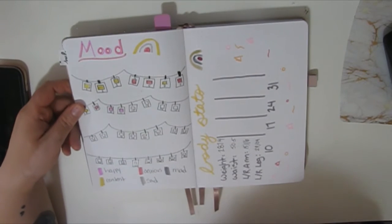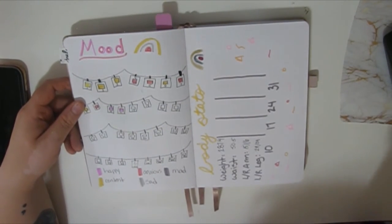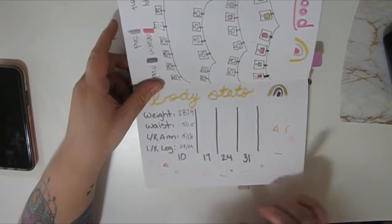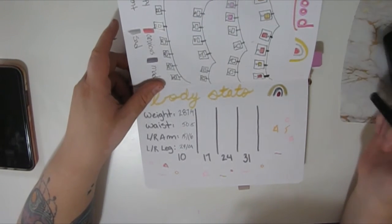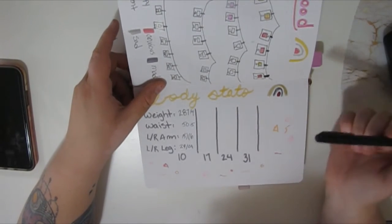Mood. I really wanted to do Polaroids. Again, I probably went over this in the voiceover. I don't know. And then body stats. I'm not really particular about numbers. This is literally just so I can write it down. And no, I'm tracking mainly my weight. This is just because I'm also working out.